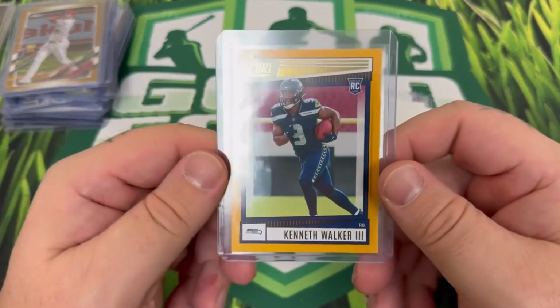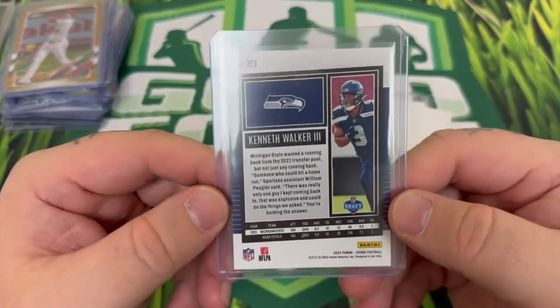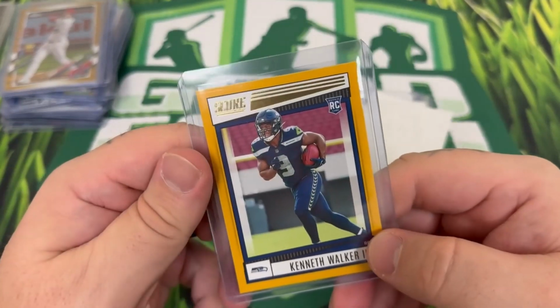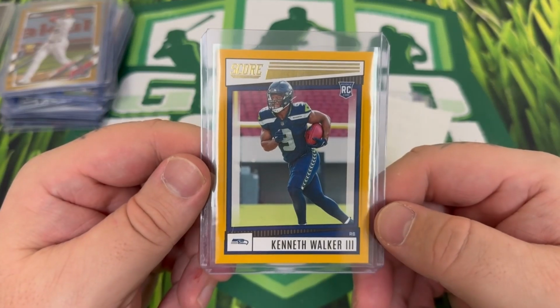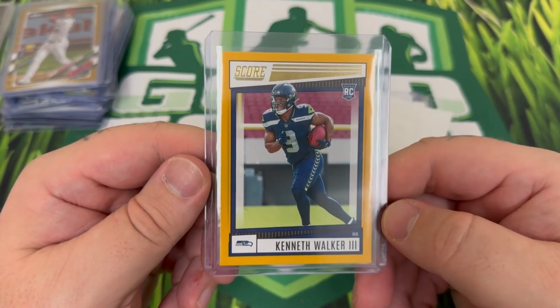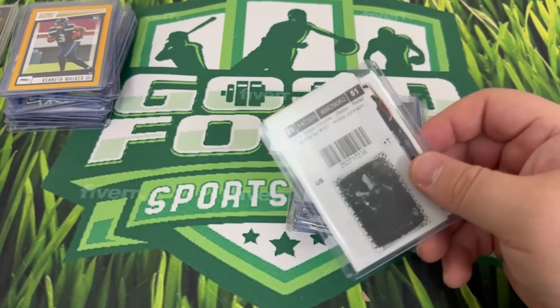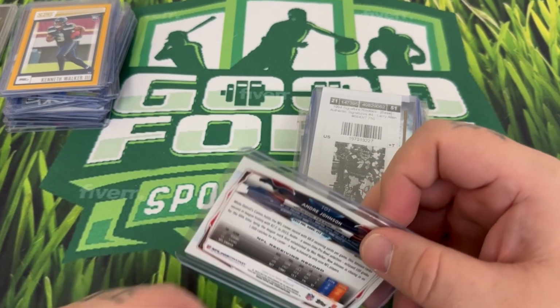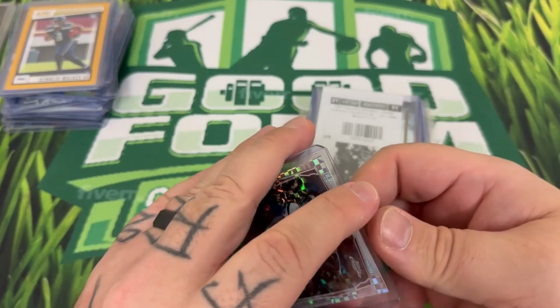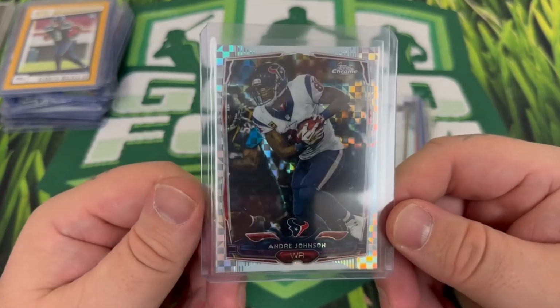All right, we got a Kenneth Walker. This is a Score gold rookie. This one I think is numbered, or is it not numbered? This might just be the Scorecard yellow or gold. So yeah, it's not numbered. Really cheap. This one is definitely a $1 pickup. Again, you're looking to see if it's an absolute gem, and that is a card you would only send in if it's going to gem. Don't send it in for anything else. Don't even send it if it's close. You better be like 95% sure that it's going to gem if you send it in.